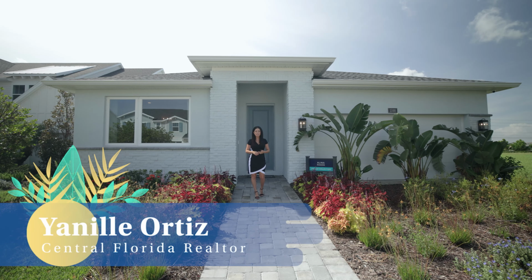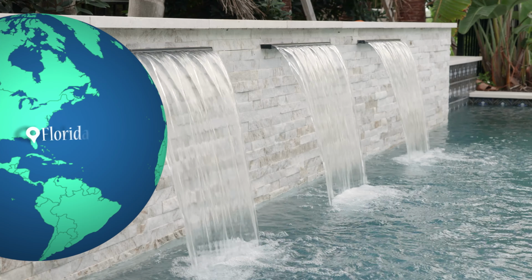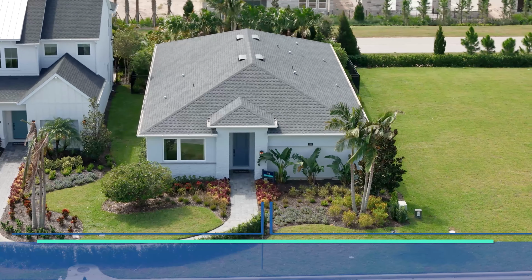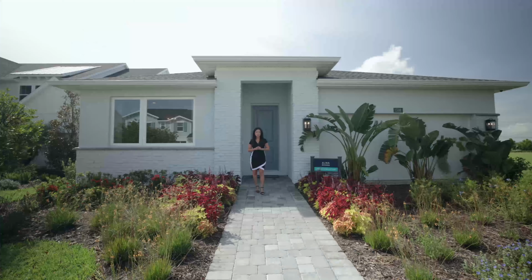Today we're in Apopka, Florida, checking out the floor plan Alina by Toll Brothers. So the Alina is a 3 to 4 bedroom, 3.5 to 4.5 bath, a little over 2,200 square feet, and pricing starts from the low fives. Let's go check it out.